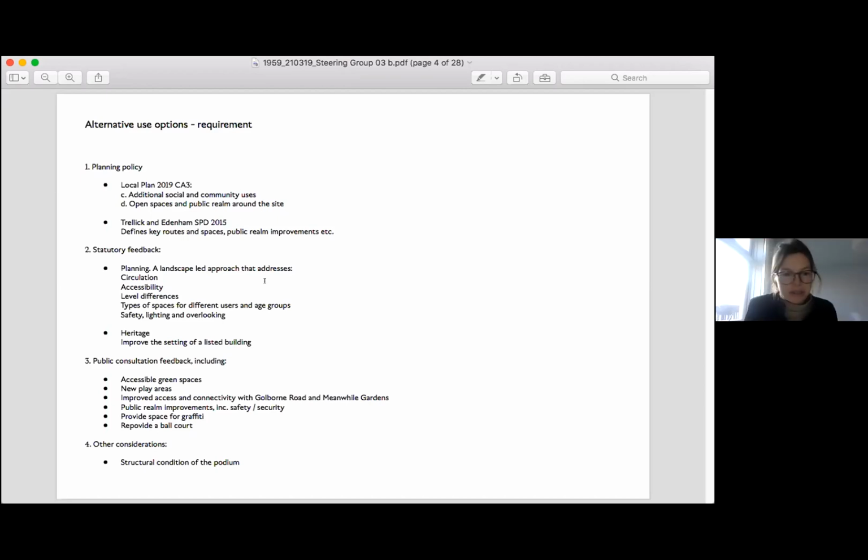Yeah, so that was what I was going to go on to, because that was one of the questions Magda had forwarded on. So the planning requirements set out the local plan and the SPD. The statutory feedback, obviously, from our conversations with the planners, is that a residential only scheme would not be acceptable to them. It doesn't fulfill the wider planning requirements.